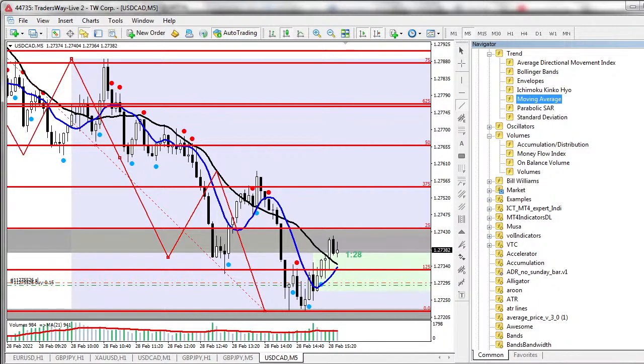So we got this right now. Looks like it's giving us a little problem with resistance. So we bust through here and we'll be good to go. May or may not, but we are in a risk-free trade.